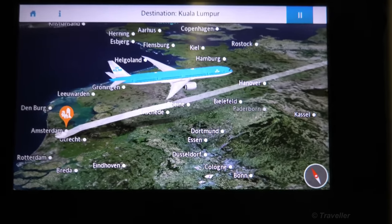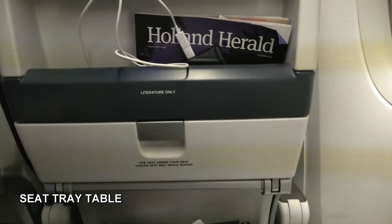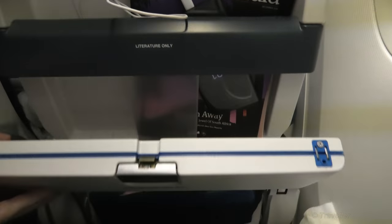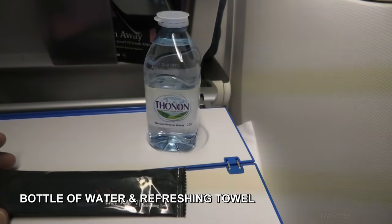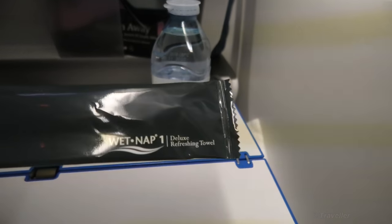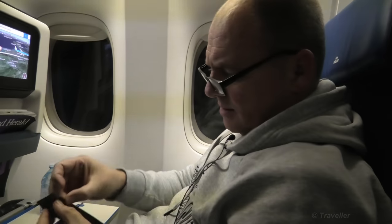Lovely map system on this aircraft. They're just about to bring us a drink, so let me show you how that tray opens. I've never seen one like this. It's a very small one. There is a cup holder over here. It's a very small sliding tray table. Just received a nice bottle of water and a wet napkin. Here's the wet napkin. Just got to open that up.